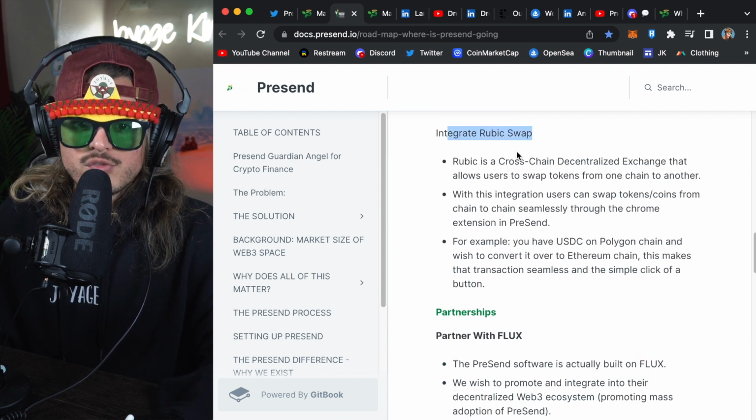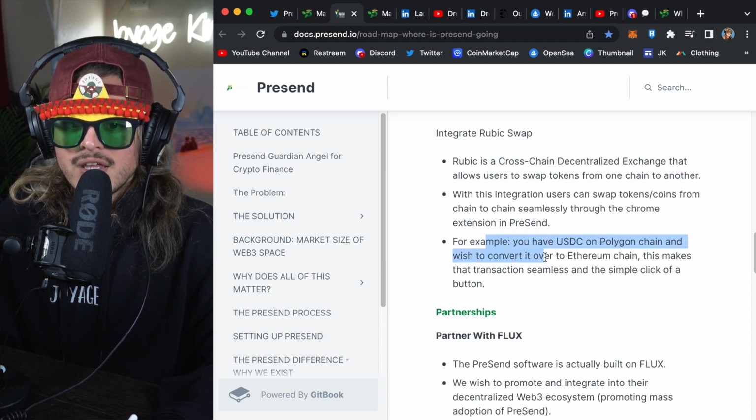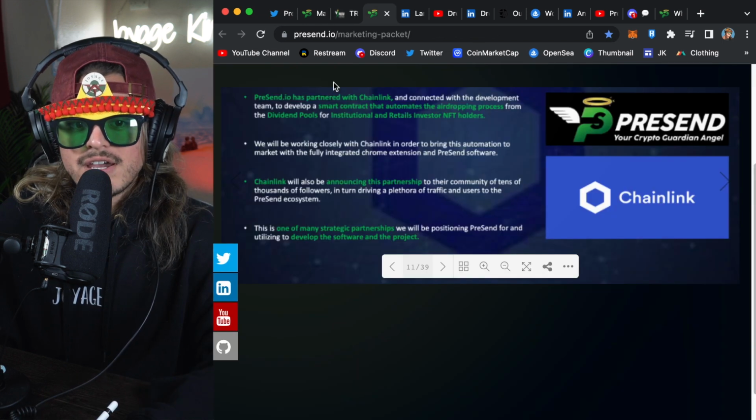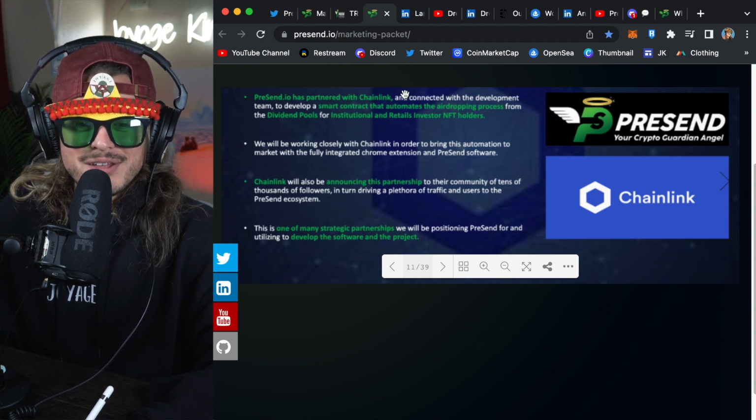They want to integrate Rubic Swap because it's a cross-chain decentralized exchange, or DEX, which allows you to trade and swap coins from one chain to another. Basically, you can take USDC on Polygon, convert over to Ethereum in just one button, and that would be sick. So they've actually partnered with Chainlink. If you guys know, Journey Crypto is a huge fan of Chainlink, and I think Benjamin Cohen is as well.